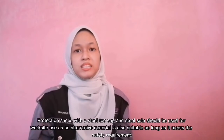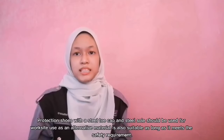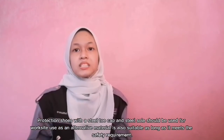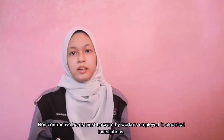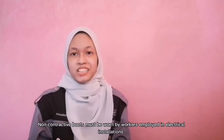Protection shoes with a steel toe cap and steel sole should be used for the work site. Alternative material is also suitable as long as it meets the safety requirement. Non-conductive boots must be worn by workers employed in electrical installation.